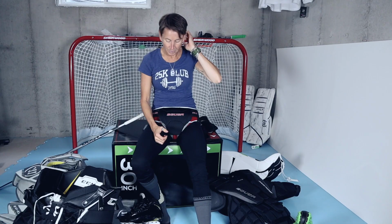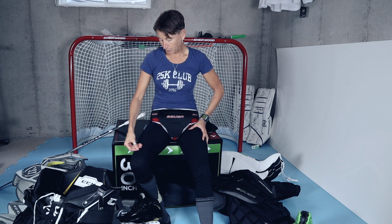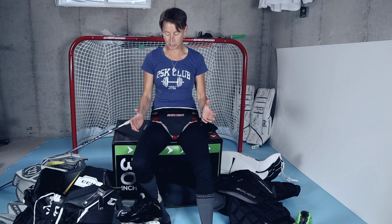I guess I'm getting ahead of myself too, because my base layer is just Paradox merino wool long johns that I get at Costco. They're cheap, they're durable, they're super light. I have a problem getting warm when I play goal, and if my legs are warm, I find it actually distracts me. So I'm like, oh, my legs are so warm. And it's distracting. So these are super light, super nice.